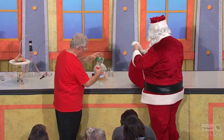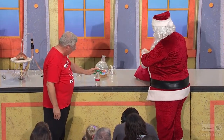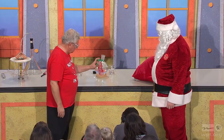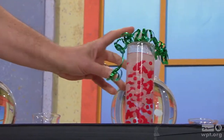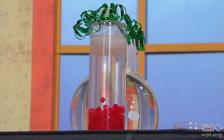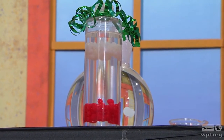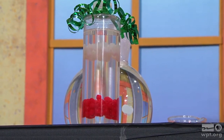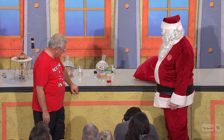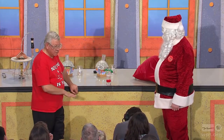Oh, wow. Yes, I wanted this. I know what to do with it too, Santa. Watch. I do this, set it down. You see the red beads are going to the top or the bottom? Bottom. Pay attention, right? The red beads are going to the bottom and the white ones are going to the top. But now what are the red beads doing? They're rising back again and the white ones are going down.